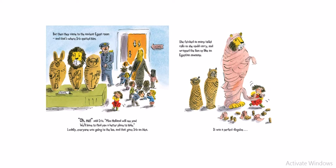Luckily, everyone was going to the loo, and that gave Iris an idea. She fetched as many toilet rolls as she could carry and wrapped the lion up like an Egyptian mummy. It was a perfect disguise.